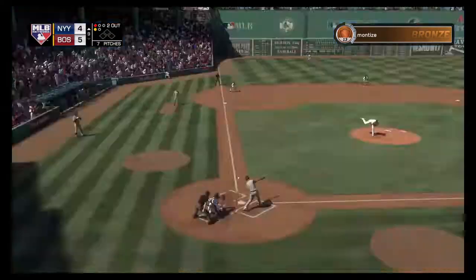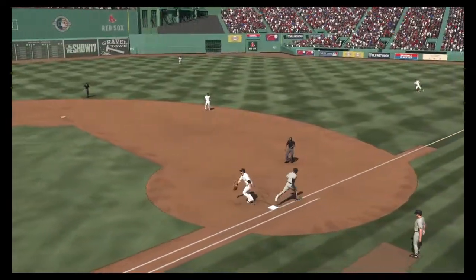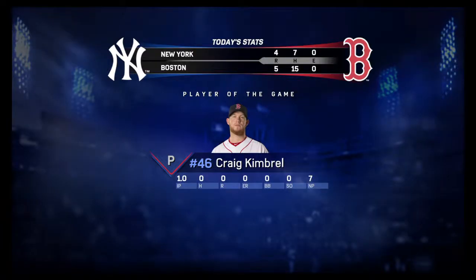Down the third baseline, Nunez scoops it up, throw on to first, and the Red Sox have come back to even up this series at a game apiece.